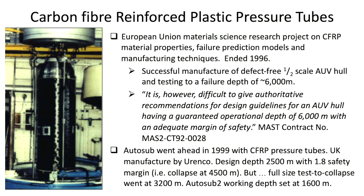And so what we had to do was to derate the Autosub vehicle to set its working depth at 1,600 meters, which would give us a safety factor of 2 on the crush depth. And indeed, there were no problems at all with the carbon fiber pressure vessel.